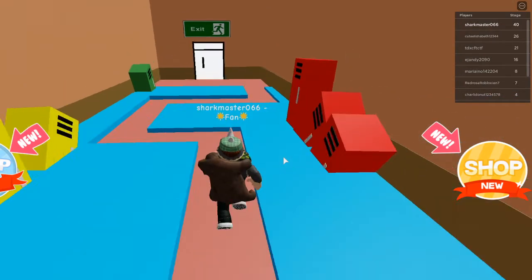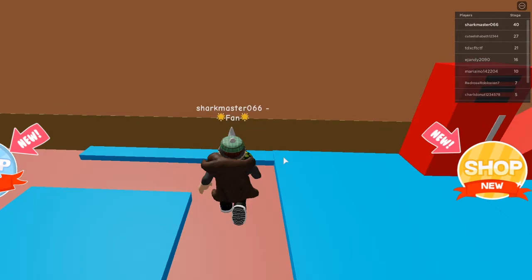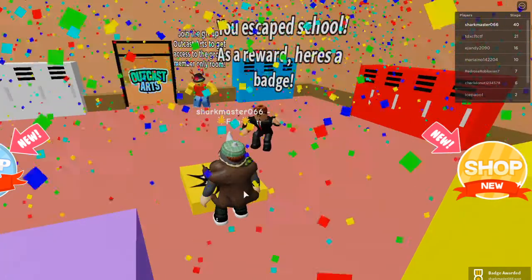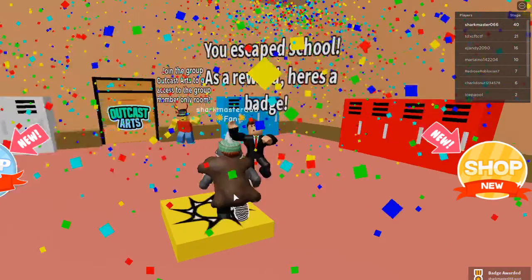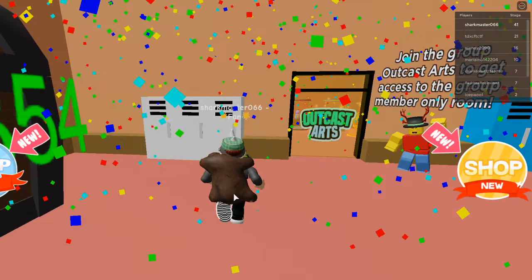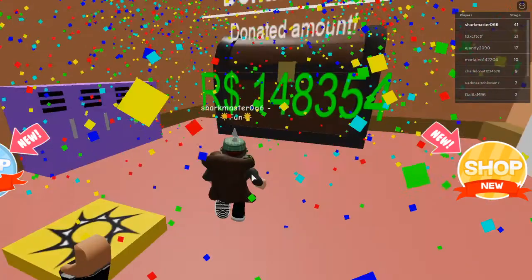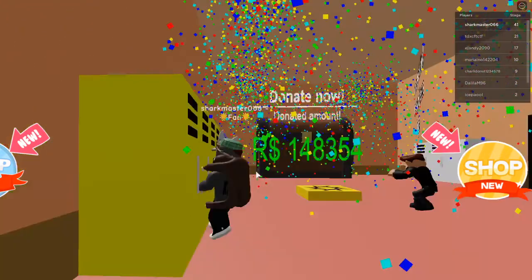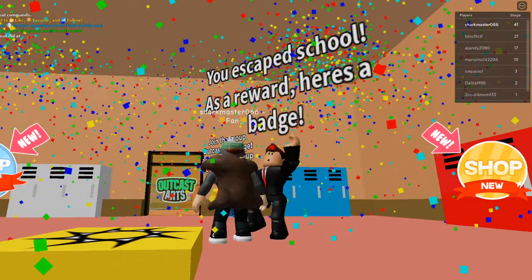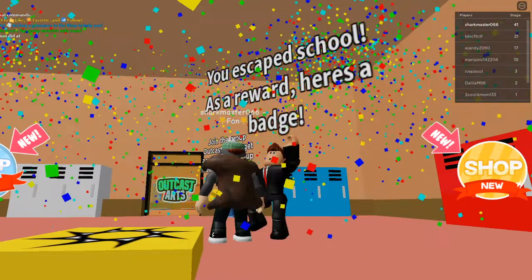Stage 40. As a reward, here's a badge. Woohoo! As you escape the school, as a reward, here's a badge. Woohoo! Hey, let me in. I can't get in, probably not. Oh, woohoo! A lot of confetti. There's green confetti, and actually not orange. So there's red confetti, blue confetti, light blue confetti, yellow confetti, red confetti, yellow confetti, light blue confetti. There's actually purple confetti, then green confetti, and yellow confetti.